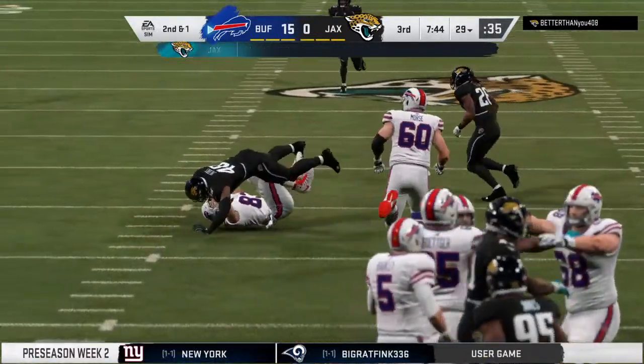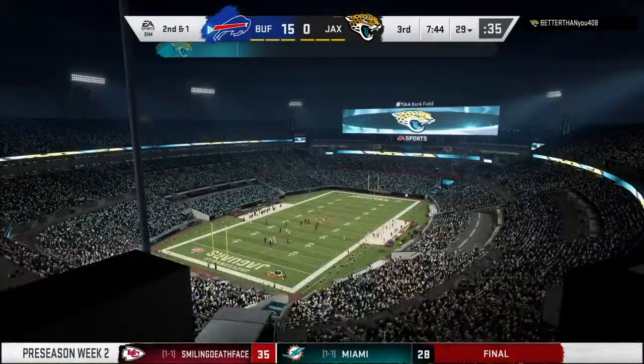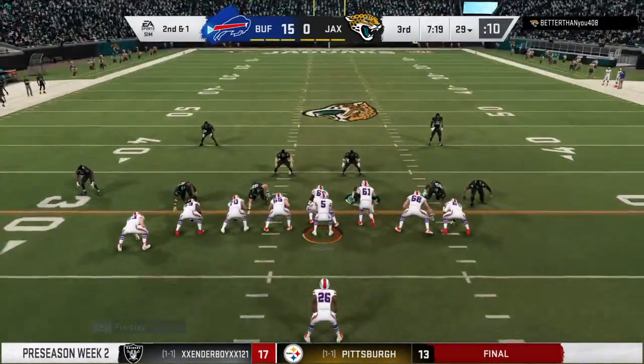Give him 9 there on the 1st down completion. It is hard in zone coverage to stop a curl route because when they see it, they just try and find the open spot and sit down. Yeah, we always talk about finding the soft spot in the zone. What's the key to doing that? How do you do it?